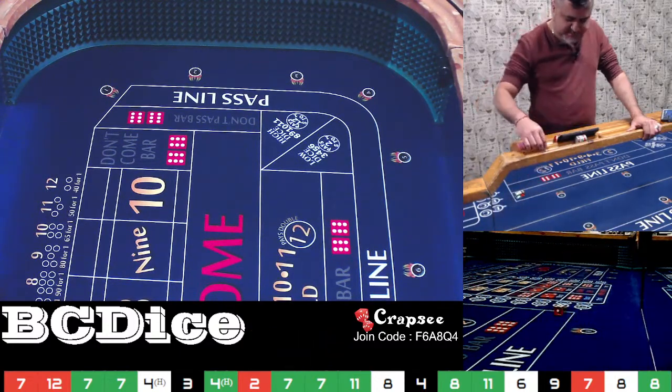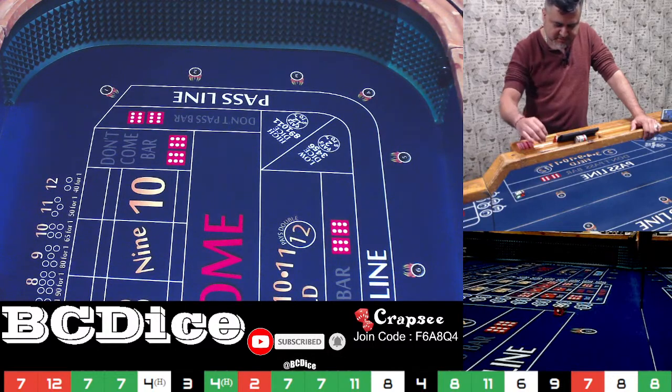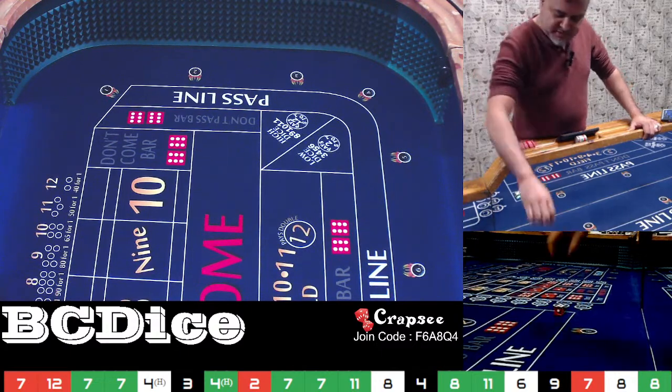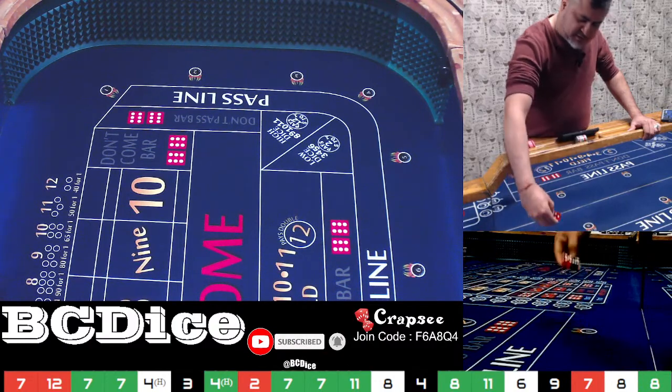So place your bets. This is a come out roll. Place your bets. It is a come out roll here. Oh, kind of hit a little bit incorrectly here. I was thinking I was still on point. So place your bets. So probably gonna grab something to eat because we're hungry.